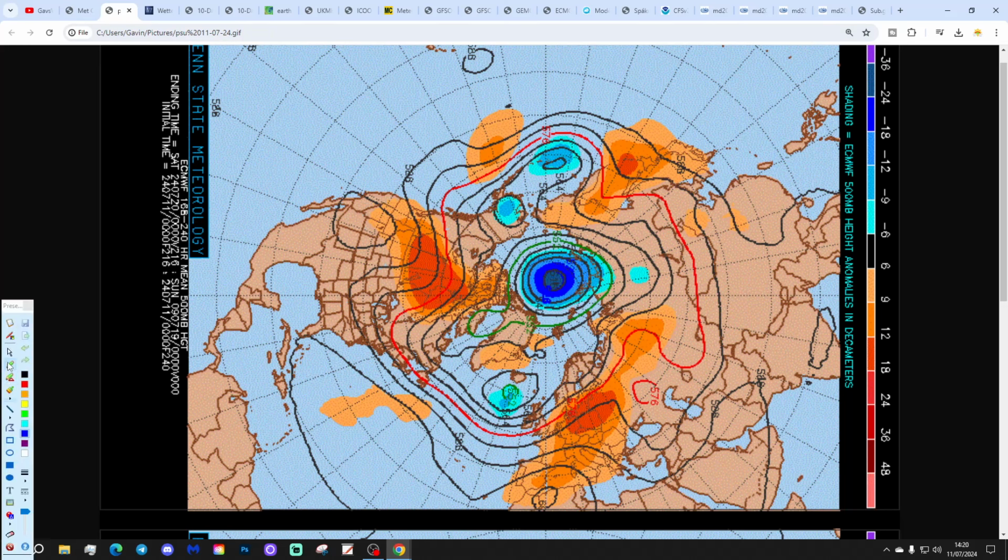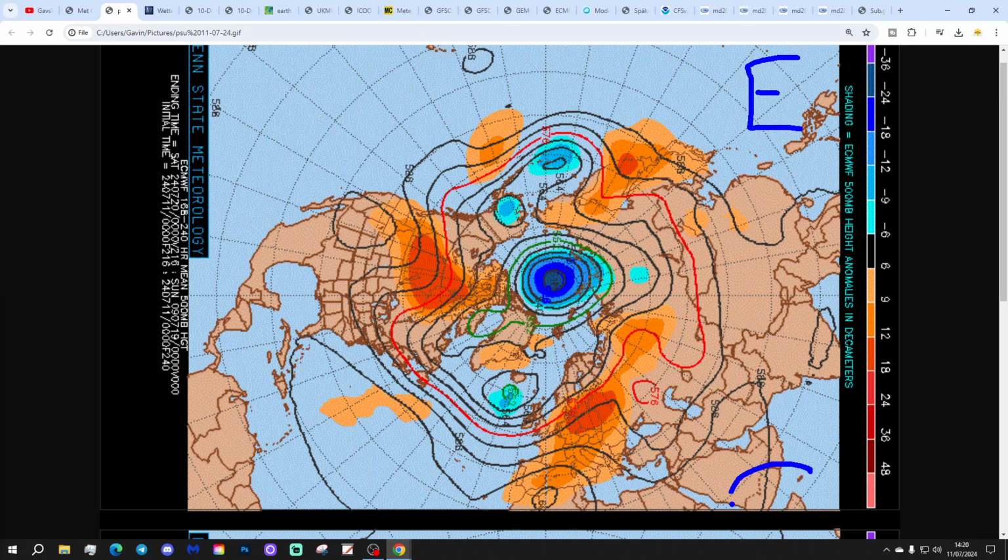These are the 500 millibar height anomaly flow charts from Penn State University for the next week to 10 days. We've got the ECMWF on the top, and the GFS, which we'll have a look at in a moment, is on the bottom. 500 millibars, 18,000 feet, is an area in the atmosphere where high pressure and low pressure are moved around by the jet stream. Blue extrapolates to below average height, which is low pressure. Yellow, orange and red to above average height, which is high pressure.